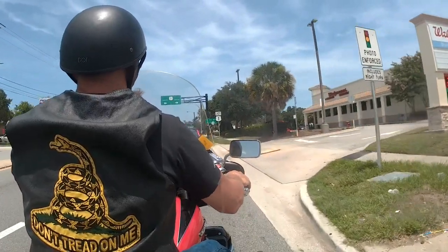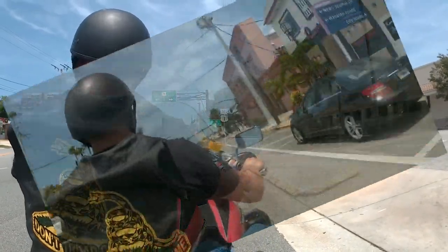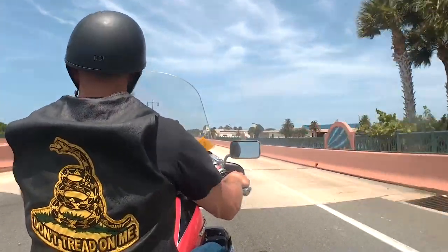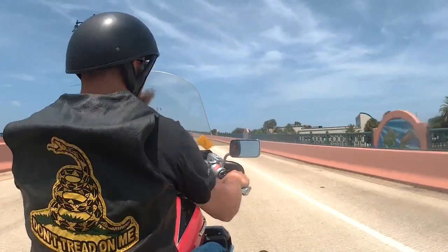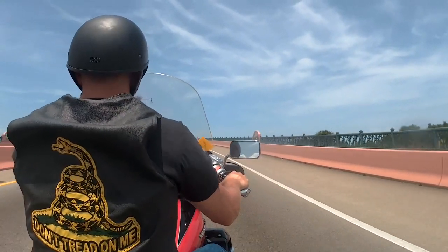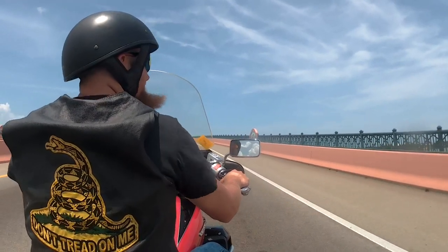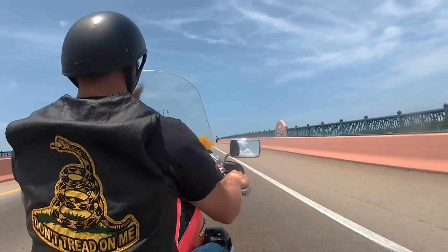I'm coming up on US 1 right here, and I was headed toward the beach. As you can see here, I'm getting a little bit closer. Just in front of me is the bridge that crosses the intercoastal waterway that goes between the actual city of Daytona and, I guess technically, the city of Daytona Beach. So Daytona Beach is basically, for lack of a better term, on an island, like most of the beaches in Florida. I just thought these were some pretty cool shots crossing over the causeway here.